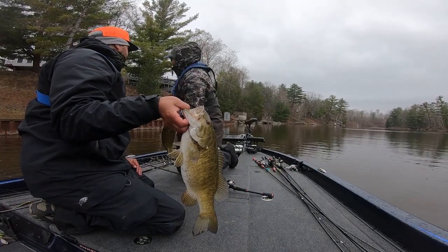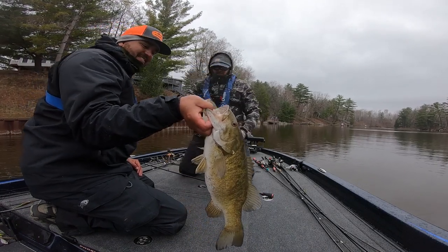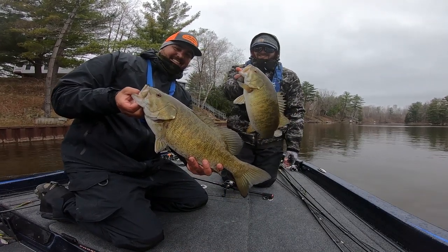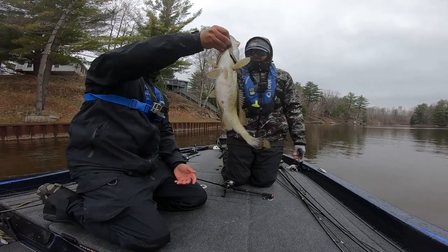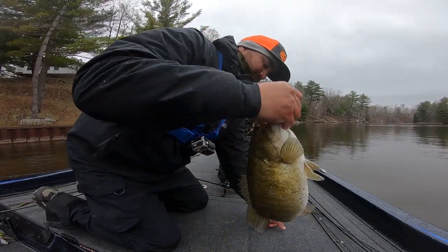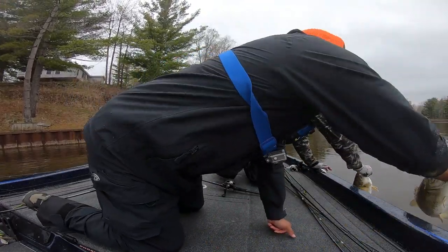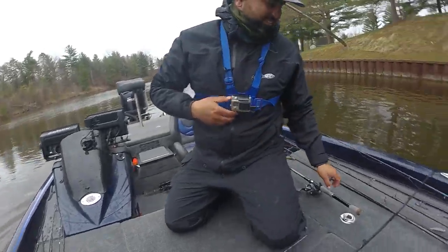Hey, Ben. I think the seawall is a good idea. Oh, the inside turn's a good idea. Look at that. Check that out, dude. 2.5, 3-pounder. Yeah. How big's yours? 3.5? Yeah, it's a big one. Gosh, man, that was cool. Doubles. Nice fish. Swimming that jig and you flipping a jig.